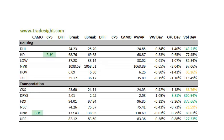As far as the transports go, pretty big volume in FDX, again still following through there. UPS, same thing, volume following through on that one.